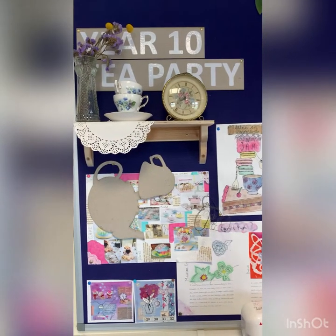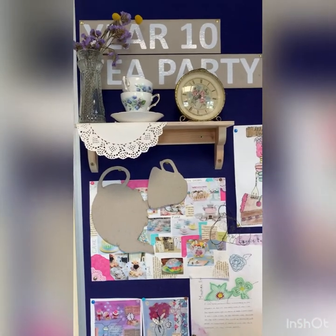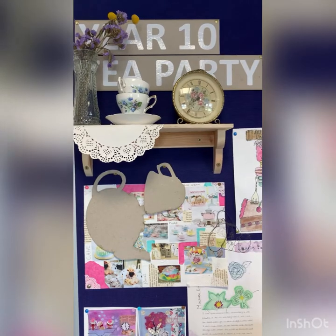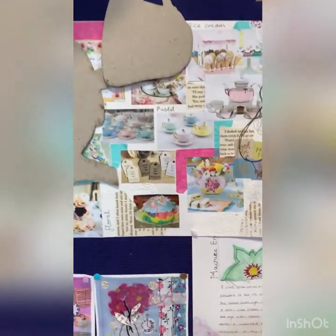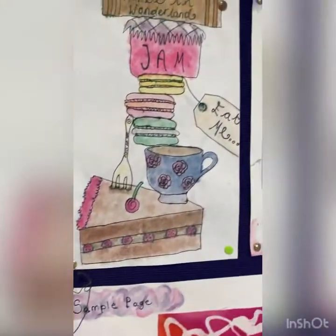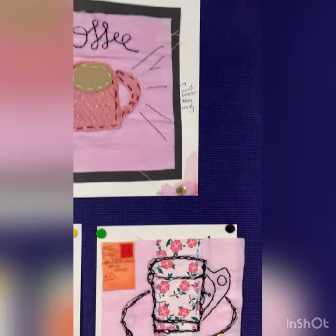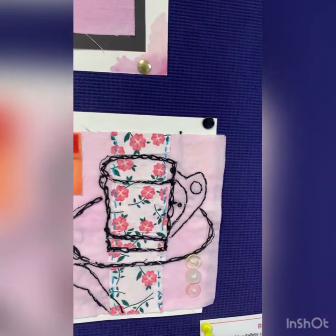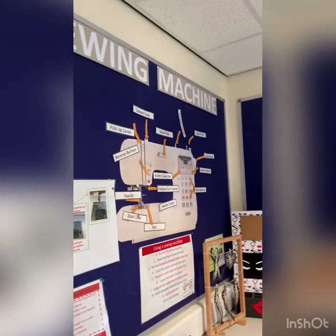And in Year 10, you'll complete a tea party project. We set up a beautiful still life with lovely teapots and teacups, and we even sometimes bring in cakes. You'll complete research, you'll look at different artists, do some lovely drawings, and we'll teach you even more stitching. If I just take you over here, again, the sewing machine.